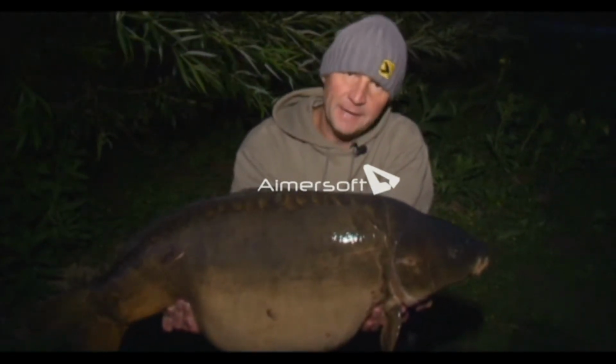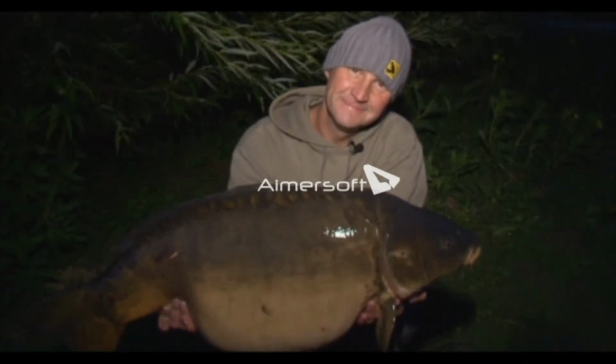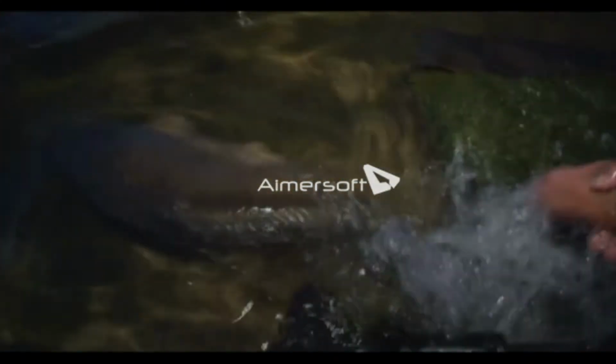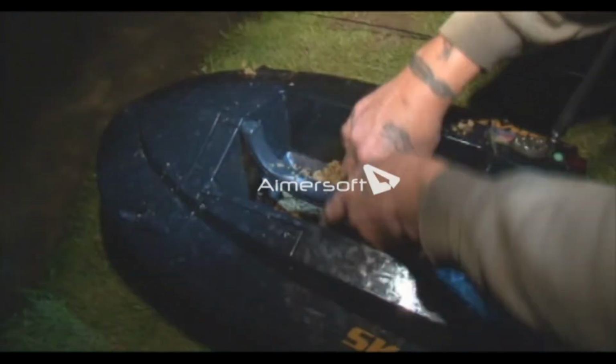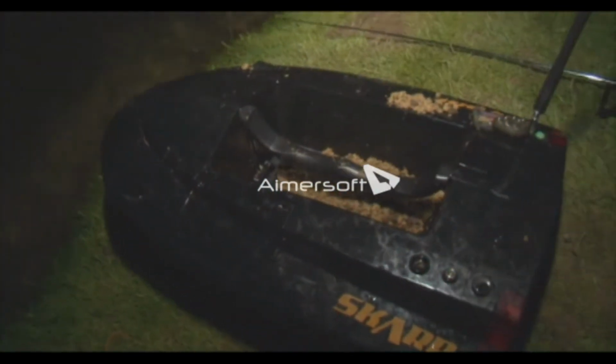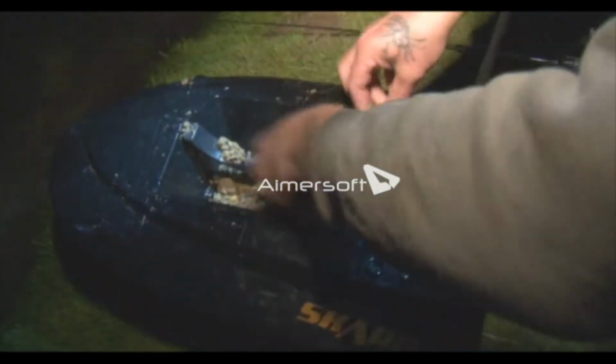So I think we're slipping back now. Send that boat out again. What do you reckon? In your own time. Another good helping of bait in the boat. As I said earlier, these are big fish, and that's proved it. 37 pound odd fish is a big fish in anybody's eyes.